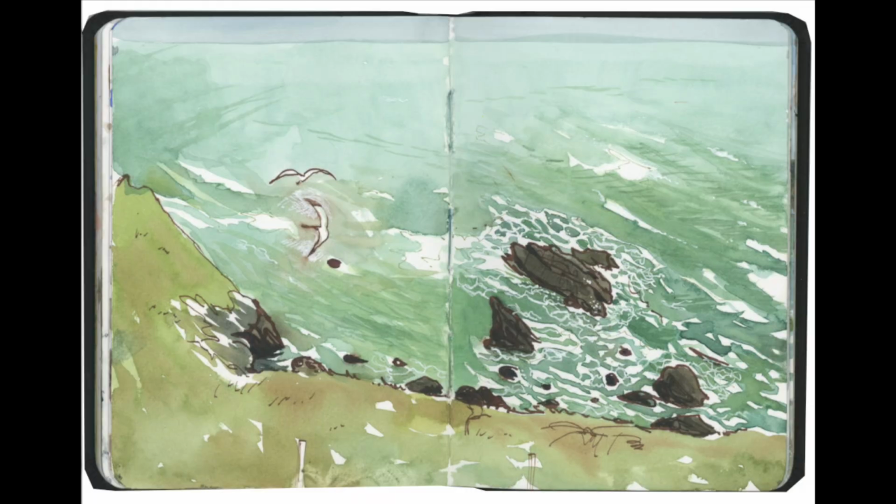This sketch will always mean something to me because it's where my father walks his little dog every day, come rain or shine, never misses a day. It's my dad's walk.